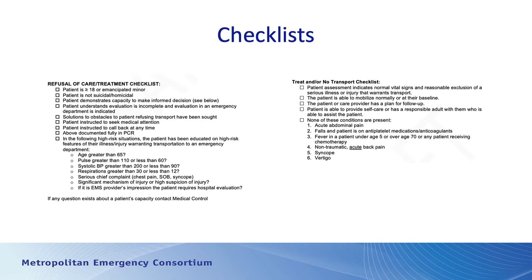Sometimes that's something you have to work with the patient on. Patient says, where can I go? And you say urgent care. Okay, the patient can go to urgent care and you don't transport. The patient is able to provide self-care or has somebody with them who can provide self-care. So if the patient's not able to care for themselves, we really don't want to leave them alone or in an unsafe circumstance.